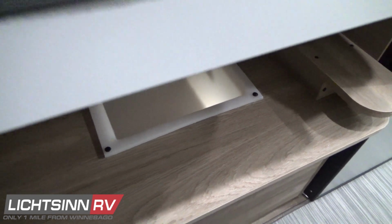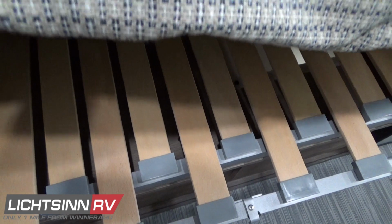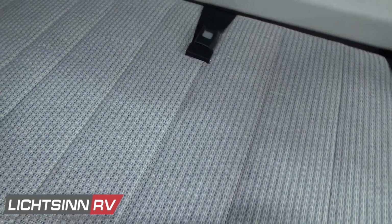Additional storage then here underneath the driver's side twin bed with that lightweight aluminum extruded Euro Zomi slat bed suspension that slides out then to provide the flex bed base.